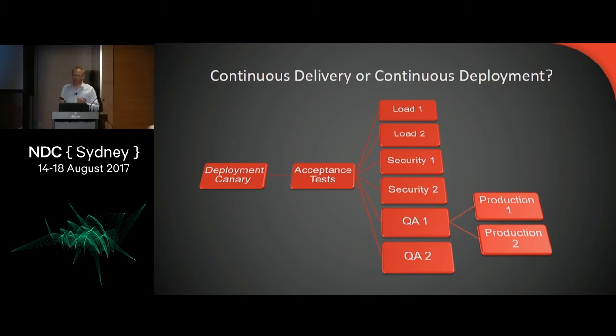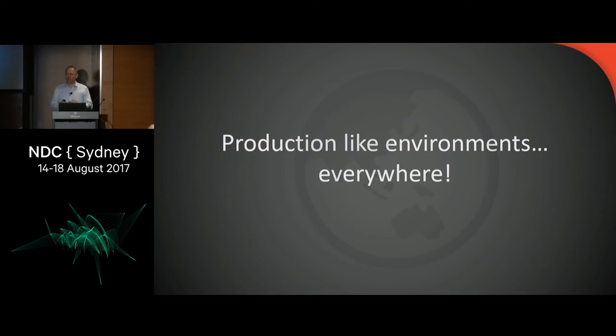So how do we know that the code that we're running in our acceptance tests will work correctly in production? For us, we have production-like environments everywhere. The infrastructure for every environment, from testing all the way through to production, is exactly the same. The only difference is scale. We use the PaaS services, and everything is exactly the same all the way through. We do this so that there's no "works in this environment, but doesn't work in this other environment" where they're slightly different.